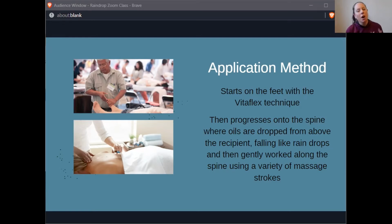The number of drops, all of that is given to you in the information that's provided with the Raindrop collection. And you work them down the spine, and depending on what oil it is will depend on the massage stroke that's used. It might be feathering technique, it may be a spinal roll. There are several different techniques that are used, and again, those are all in the resource materials with the collection.